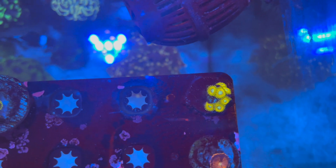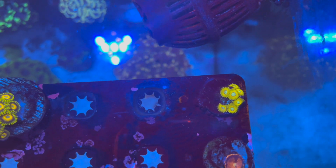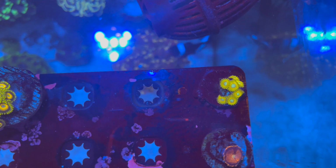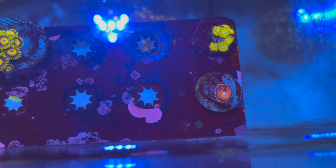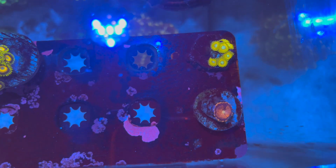Got some Pikachus here. Started off with like 3 or 4 heads. It's starting to grow out. Just waiting for it to grow out a few more heads before I put them on the rock. And that's just a Halle Berry frag that just happened to be floating around in the tank and decided to just glue itself onto a frag.